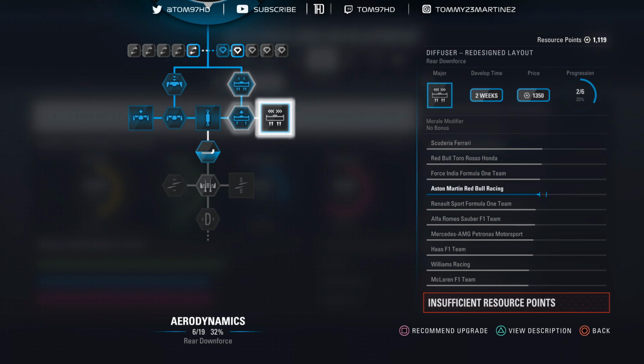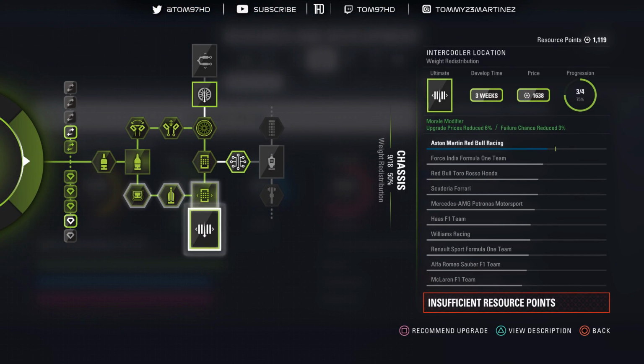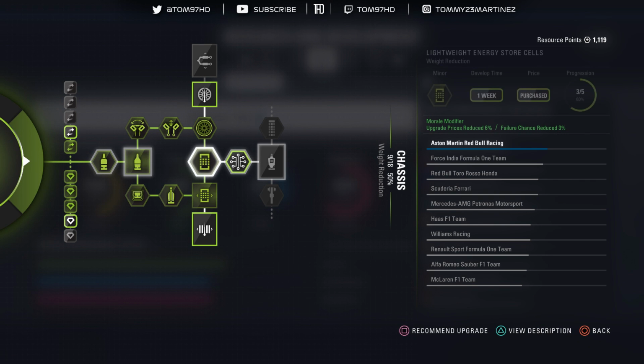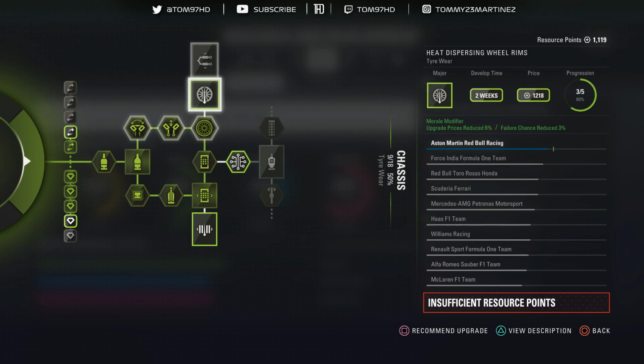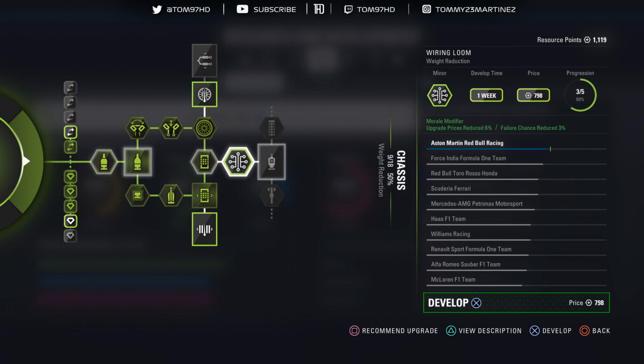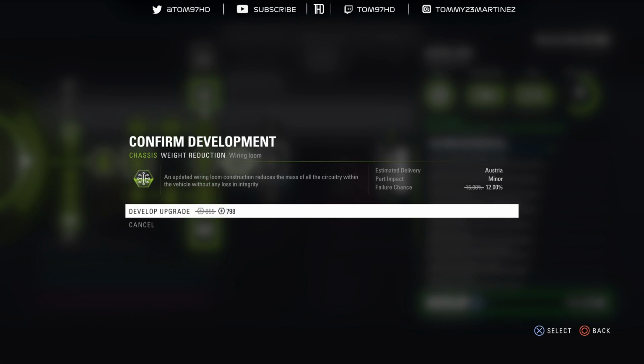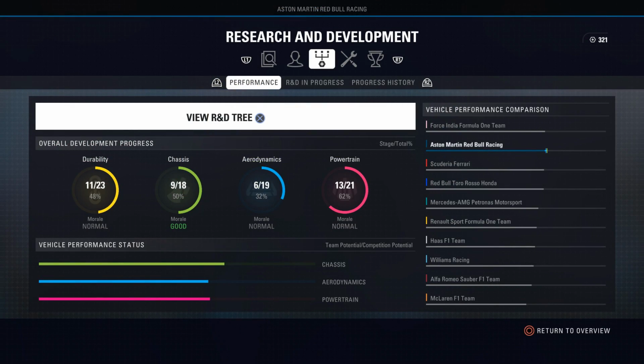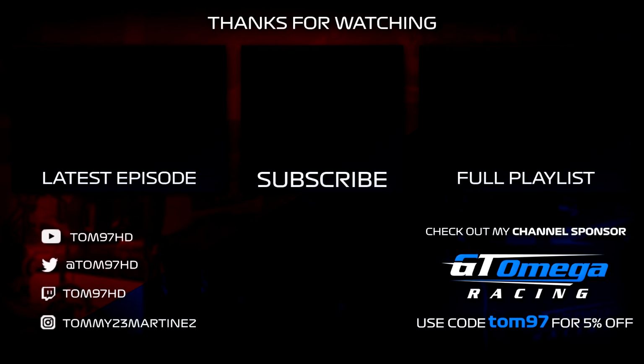We have 1,100 points remaining, and I'm tempted to go chassis again because that's somewhere we can improve. And again, we've got weight reduction here. We've got a major upgrade, which is a bit too expensive for me, so I'm tempted to get this chassis one and once again reduce the weight of the car. If we bring a weight reduction and also a drag reduction, the car should be a lot more efficient on the straights, and hopefully that pays off. So let's see how it goes.